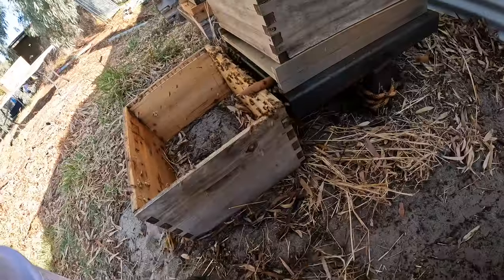It's only ever been an issue maybe one or two times in the past. One time I actually dragged the garden hose up the front of the hive, and you can see there are bees on the outside, and they were a little bit aggro about that and they attacked me. I'm probably about a meter and a half away from the front of the hive and slightly to one side.